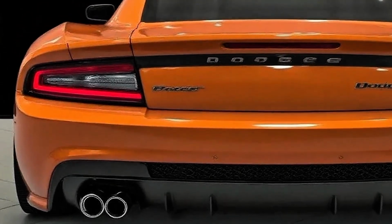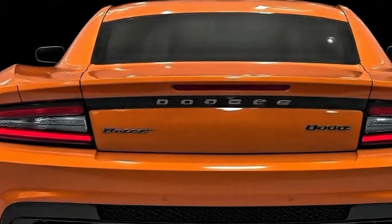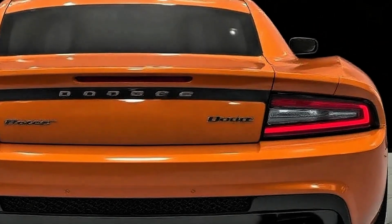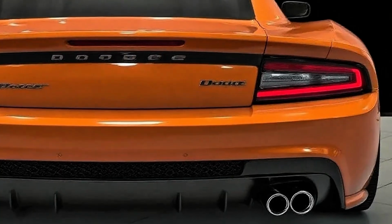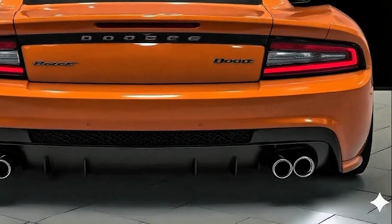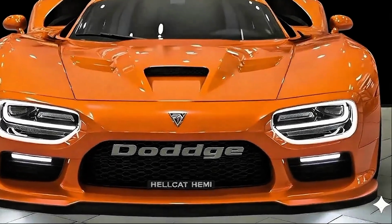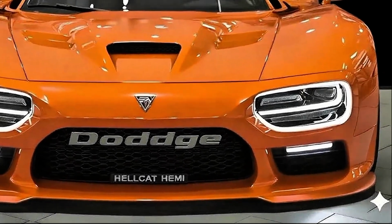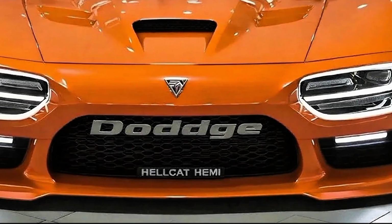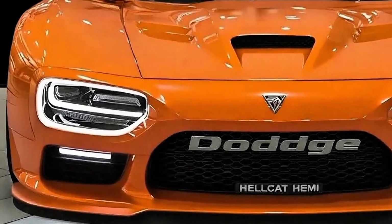Now let's talk about price. The 2026 Dodge Charger Hellcat HEMI starts at around $93,000, but depending on options like carbon fiber interior trim, racing seats, or the wide-body package, that number can easily climb past $110,000. Expensive? Maybe. Worth it? Absolutely, because there's simply nothing else like it. You're buying more than a car. You're buying a piece of history, the last of the true American muscle icons before everything turns silent.